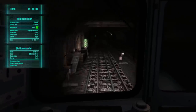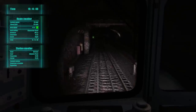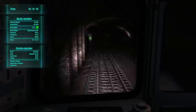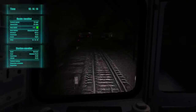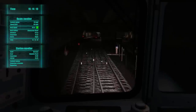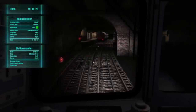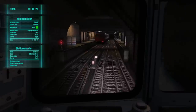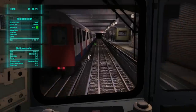Yes! And the lights go green. Okay, red signal. Unless we're going on the inside track. Yes, we are. We're going on the inside track, which is green. Yay, we can do a bit of overtaking, maybe. That would be neat.